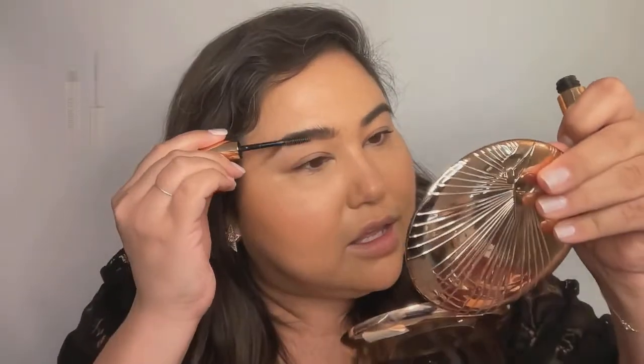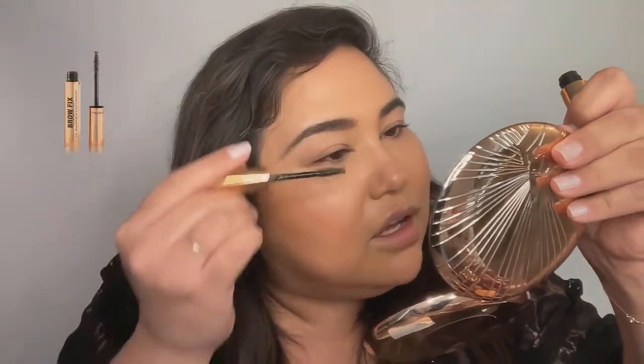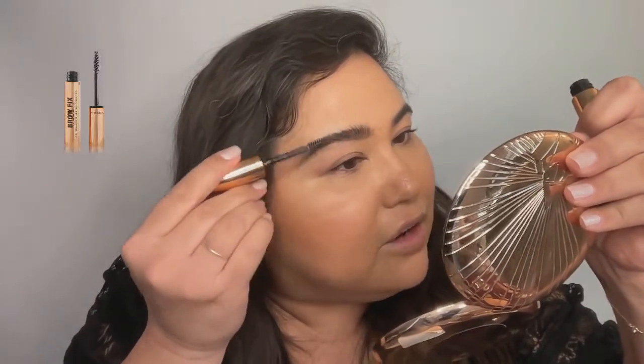So now that I've done my brow shape, I'm going to lock this brow in place, because I do have hairs that kind of come down, and I'm using our Brow Fix. This is a waterproof brow gel. It's clear. We do have ones that come with color, but I like this one because I don't want to darken my brow and I don't want to alter the shade that I already have.